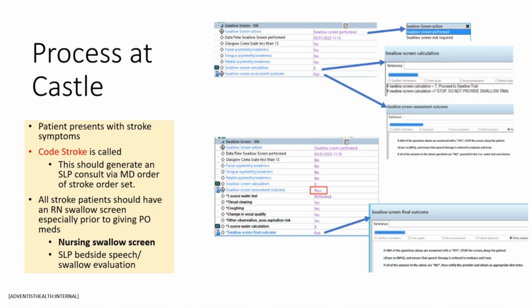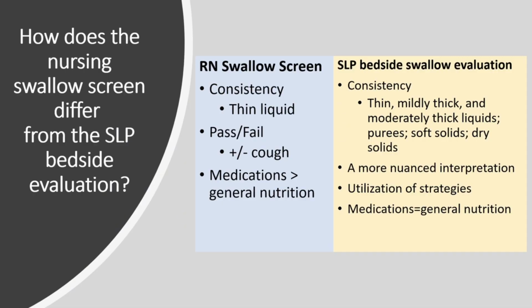So here at Castle, we do have a process where the code stroke is called. Typically, they should generate a consult through the MD order set of the stroke order set. Sometimes it doesn't, but it really begins with the nurses, with you guys, doing the RN swallow screen, especially before giving medications. And so how does a nursing swallow screen differ from the bedside evaluation? The swallow screen for you guys, I think Norma's going to go over it, but you're basically just testing water. It's a pass-fail.